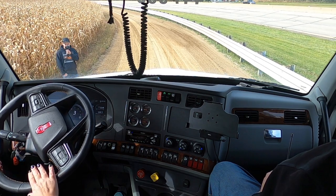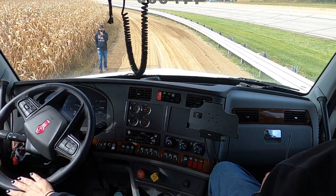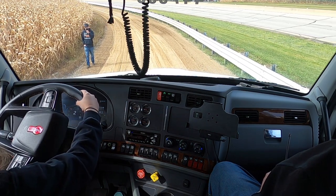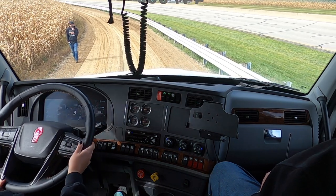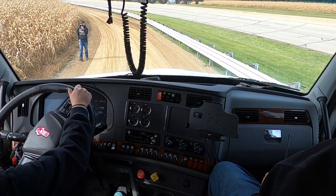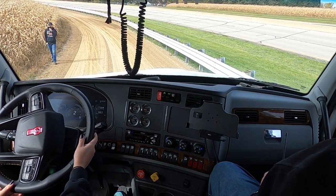a lot of times when I'm backing up, it's in between piles, in between equipment, in between other trucks, and so you want to be backing around a corner. This trailer also backs really nice, just so you know.